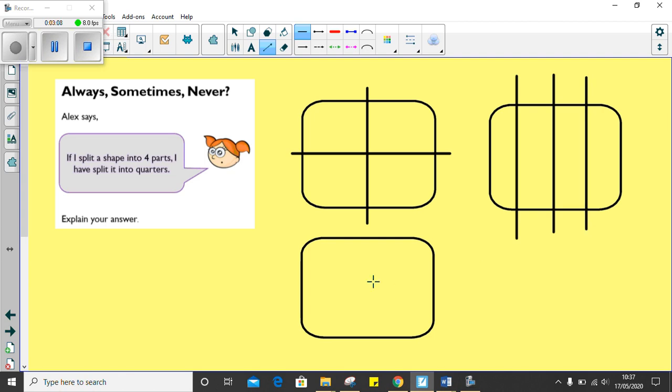I have split it into quarters. But if I split my shape like this, this is now not split into quarters because the sections aren't equal. And we know when we split something into a fraction, all parts must be equal. So I think Alex's answer is sometimes.